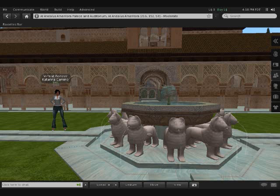Right, and now I'm going to just take you over to the fort portion of the Alhambra, and there we'll be able to see that you can take a carpet ride and that kind of thing in order to get a little better acquainted with the island and some of its features.